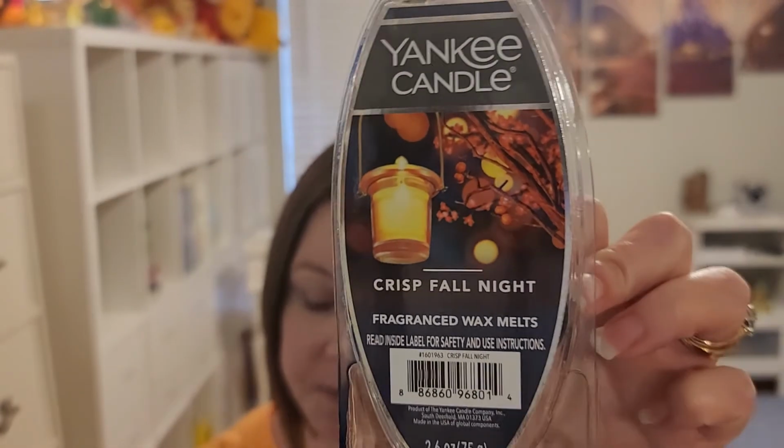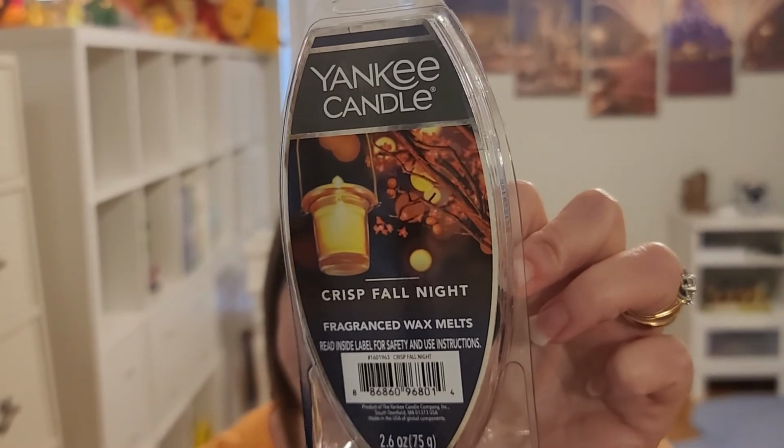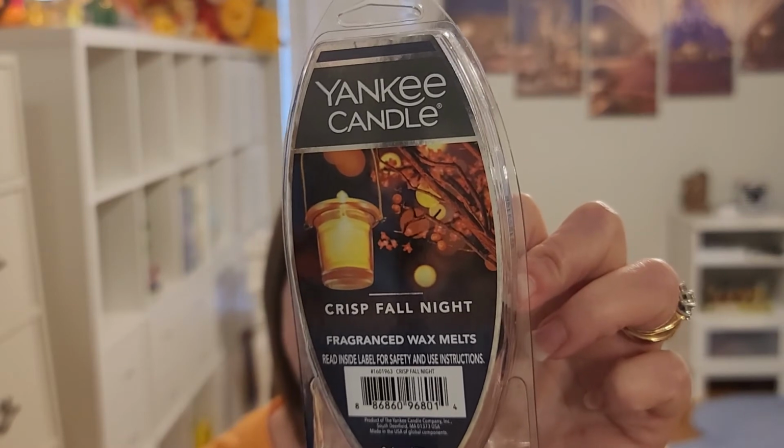Crisp Fall Night. Another one that's been around, I think, at least for a couple years. Bergamot, grapefruit, black peppercorn, lavender, maple leaf, vetiver, and oak.